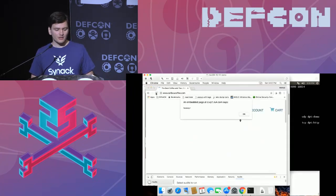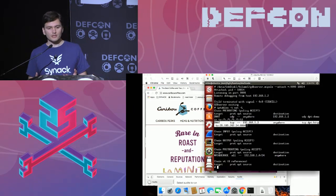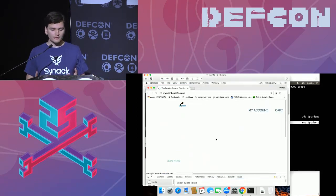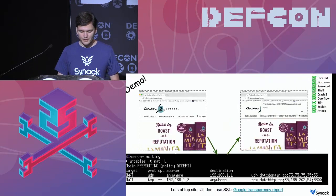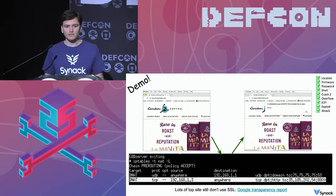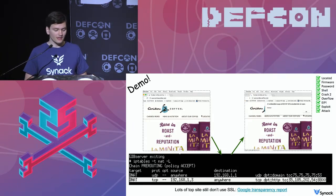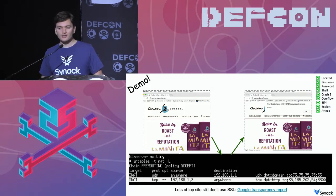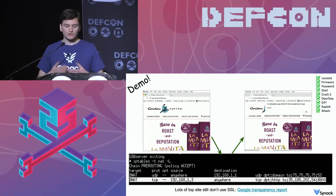So when I refresh the same website, we can see that I'm able to inject JavaScript and essentially demonstrate a man-in-the-middle attack. The way it was done is basically to execute iptables rules that allow me to redirect HTTP traffic to somewhere else, to some proxy that I've created. Now you might say, well, so what? Of course it's HTTP, it's vulnerable, it's all in clear text. Doesn't everybody just use SSL now? Unfortunately not. According to Google's transparency report, there are still tons and tons of very popular websites such as CNN.com and BBC.co.uk that still use HTTP for a lot of portions of their website. And really, I just need one that will allow me to inject JavaScript in there in order to install keyloggers or launch browser attacks that way.